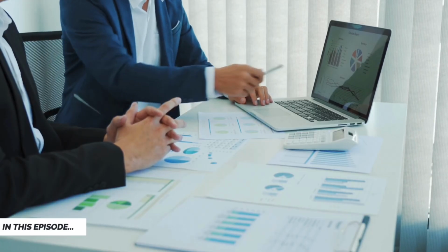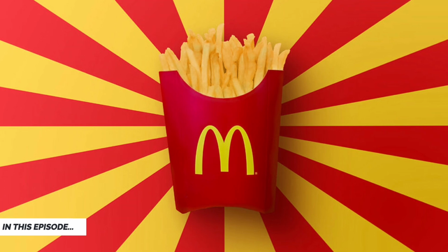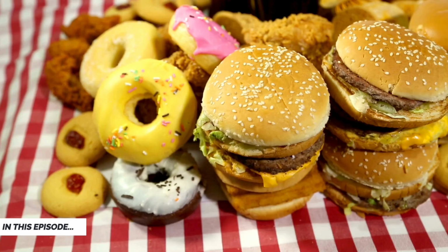I had to basically tell her, like, your brand looks like McDonald's. You're using bright reds, bright yellows. You're communicating that approachability like you're a fast food joint.